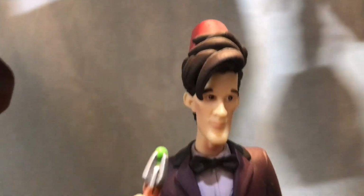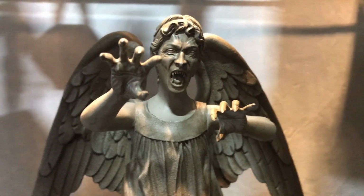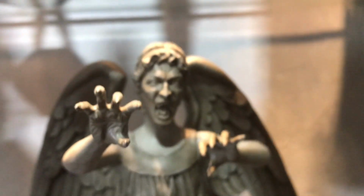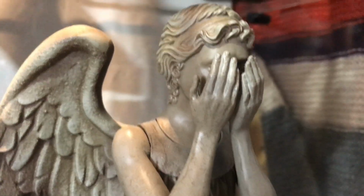So here is Mad-Eye Moody from Harry Potter in the 1/6 scale figure size. Next to him we have one of 2 weird vinyl, also from Big Chief, I almost said Big Finish there, and yeah, Weeping Angel. This is one of my favourites as it just looks terrifying, especially in the lighting conditions it's currently in. Next to it we have the second of the 2 Matt Smith figures in his Series 5 outfit, and we have another Weeping Angel.